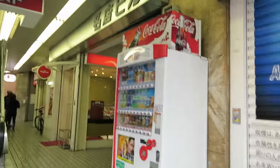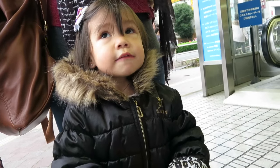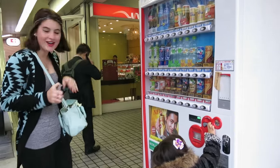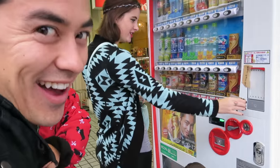Oh, we found a vending machine. They have hot and cold drinks. It's quite amazing. Daddy, is that water? Mm-hmm. Red is hot, blue is cold. Because I'm hot and I'm cold. You're such a mom. Seriously? Yeah.